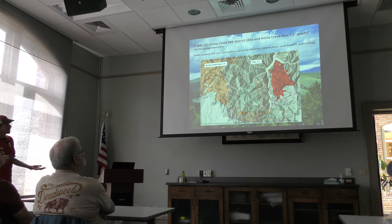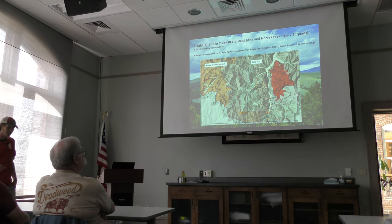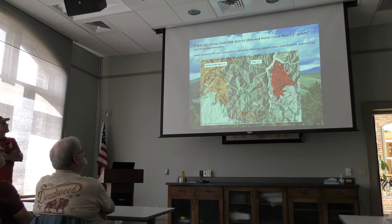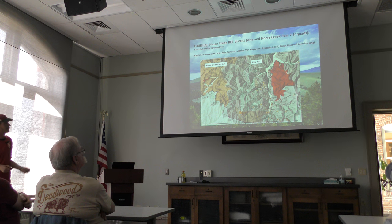Okay, Sheep Creek, again, this is the second quad mapping project we're doing. Here, the system is rare earth and niobium-bearing carbonatites. The country out here is really challenging. There's a lot of logging roads. But it's completely different than Radersburg, and so it's interesting to compare and contrast these geologic settings and mineral systems. And I think we have the expertise to do it with all the people we have on the projects, so that's good.